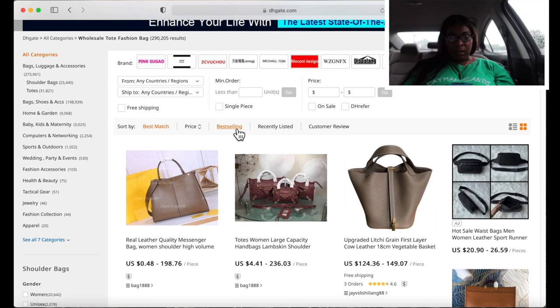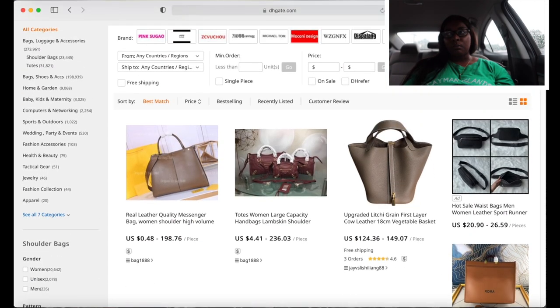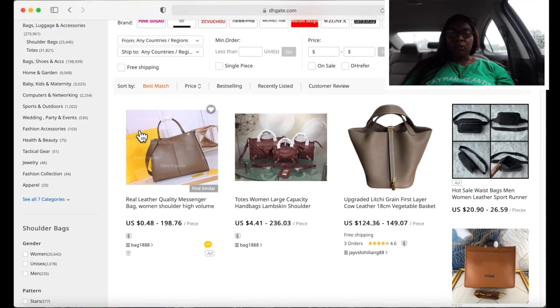And let's see, I'm going to go down. The first thing that I like to do, whether it's on my browser or on my mobile phone app with DHGate, I like to go after I found keywords that I want to use, because honestly, you can't type in words like Louis Vuitton Neverfull bag or something like that. You can't type that in because it's going to lead you elsewhere. So you type in keywords. I typed in tote fashion bag, and this is what pulled up.